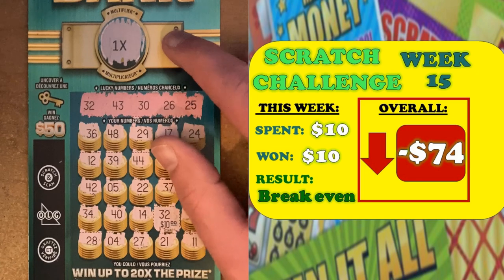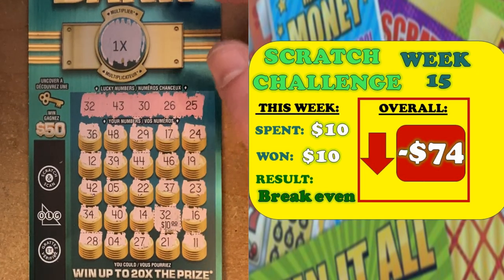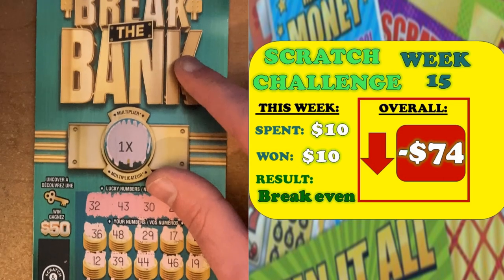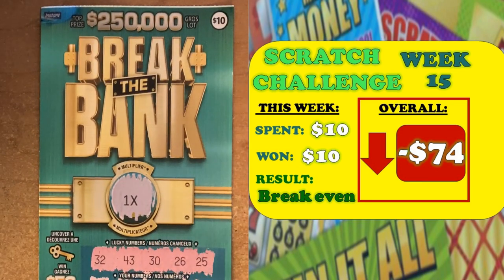And again, we break even this week. We have broke even three times so far, I believe, in this scratch challenge. But we'll take it. That's $10 back. And we'll move on to week 16 next week.